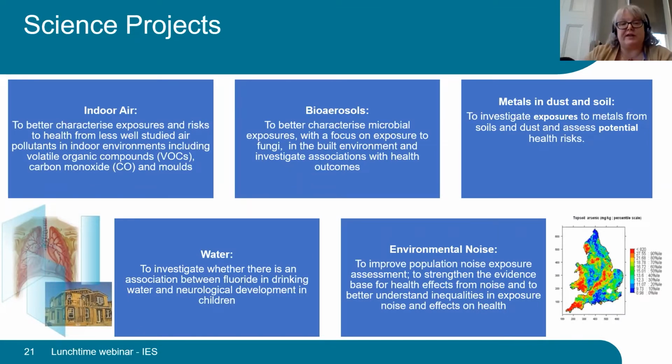Each of these projects have support from knowledge mobilization, public involvement, engagement and participation, and academic career development leads. So we also have a public panel as well, and we've called them PIPET, which is Public Involvement Panel, Environment and Technology.